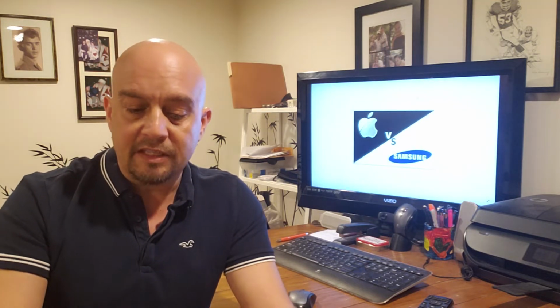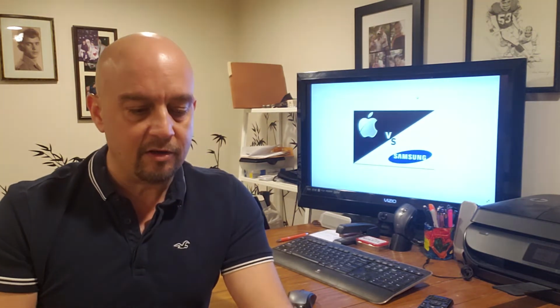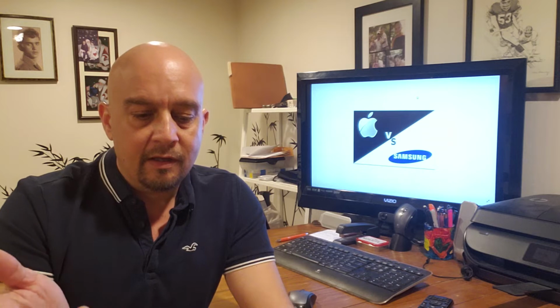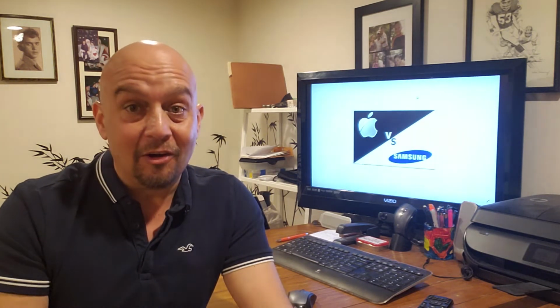So, I mean, we already know that the Samsung phone is going to have a Exynos 9820, the new chipset from Samsung, and it's 8nm. So, if you want to compare in numbers, the Apple iPhone XS Max wins in that category.